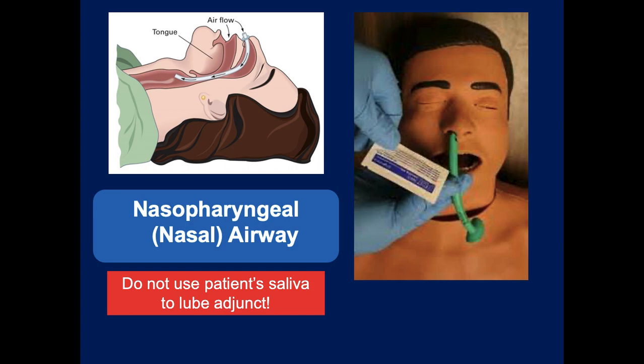So we carry KY packets on the ambulance, on the fire trucks. They should be in your airway bag. If they're not, then you need to put them in there because you've got them. I guarantee it.